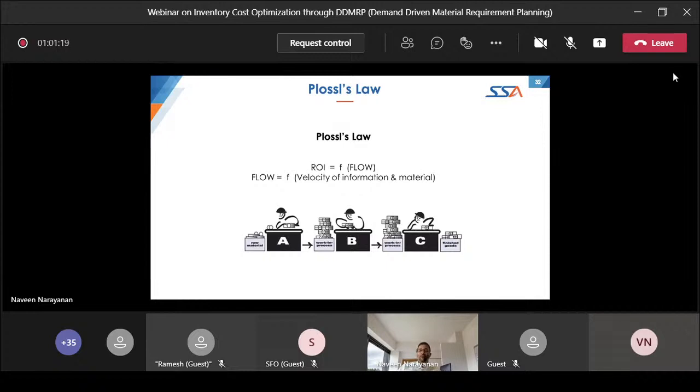Plossl's law is a very simple but eye-opening way to put it. Plossl's law simply says that the return on investment is a function of flow. So what do you mean by flow? Any business exists for the simple reason to fulfill a customer need, right? If you take a contrarian view, if you look at your business and say that what is the purpose for my business to exist? Why should a customer come to me and pay money for receiving from me my product or service, right? You will get a very startling revelation.